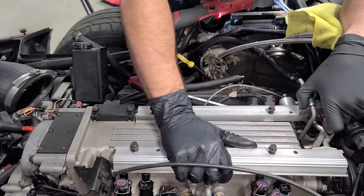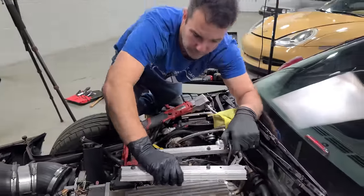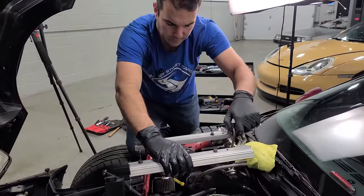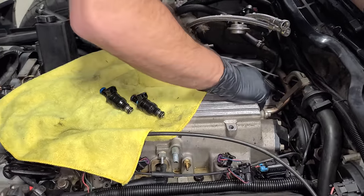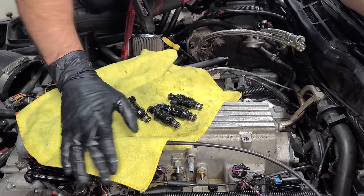And there's a little bit of fuel here, and by a little, I mean kind of a lot, but that's the name of the game. We're removing a fuel rail because it's full of fuel. It's a rail. A rail of fuel. Now we can yank out our 42-pound injectors, and these are all good injectors that, who knows, maybe we'll use on some other 80s, 90s project. We just don't need them here.